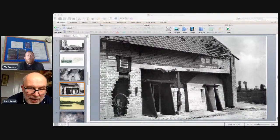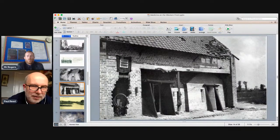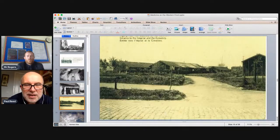So having been treated there, so you've gone from the shell hole on the battlefield to the dressing station, whether that's a bunker or a farm building, your next port of call is a casualty clearing station. And this is one near Poperinge called Remy Siding. It's got big huts. It covers a square mile of ground.